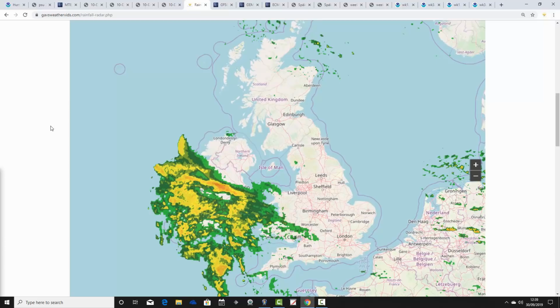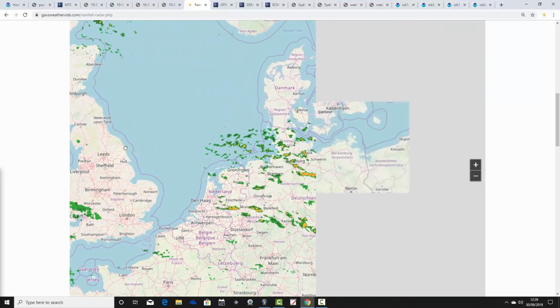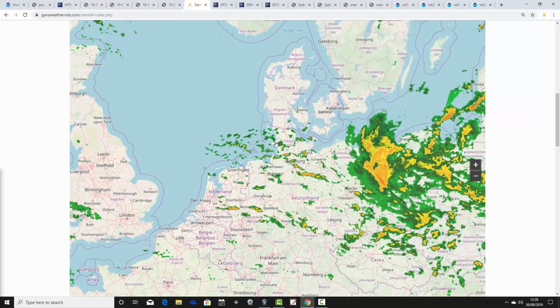So this is the radar from Gaz WeatherVid. At the moment we've got heavy rain coming into Ireland and the extreme southwestern corner of England. That's going to get heavier and more widespread as it pushes northwards and eastwards through the course of today. But one thing you can do with this is see the rain or precipitation in other parts of the world. So for example, if I drag the map that way, you can see what's happening over on the continent, and it looks quite wet there, particularly across Germany.